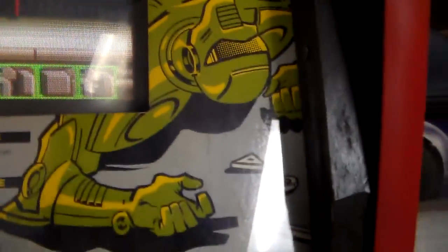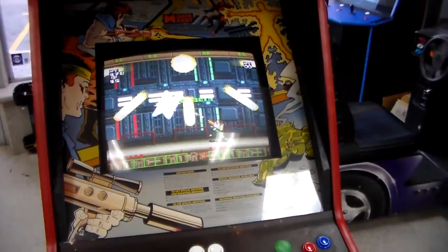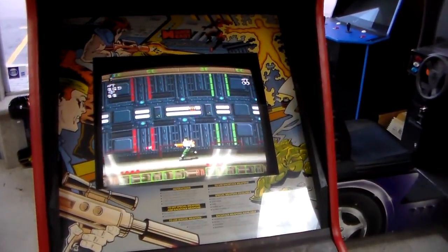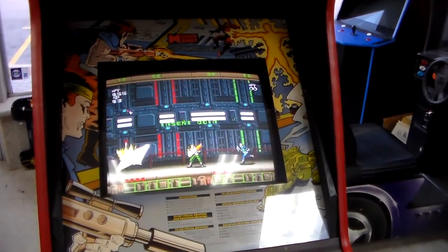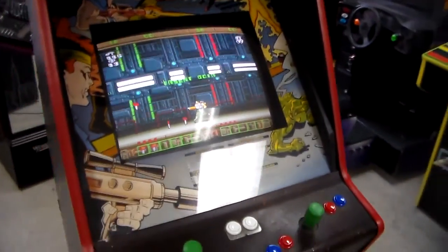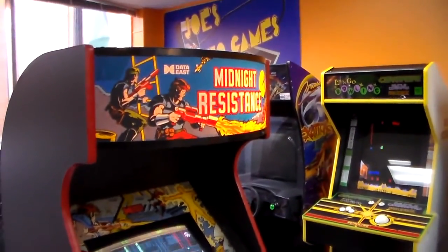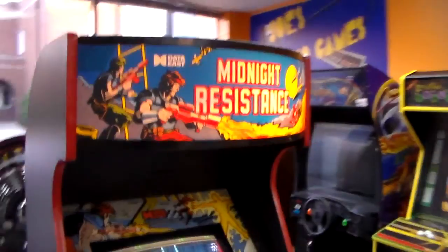Check that out. It's kind of like their bezels there for a while were all kind of comic book inspired. Had that kind of thing going on. This one has a nice monitor in it. Looks really good. And the cabinet's in good shape. And that bezel, I mean that marquee, I just can't get over it. It looks so cool.